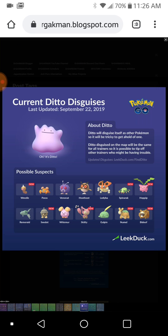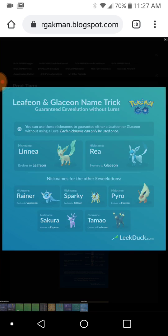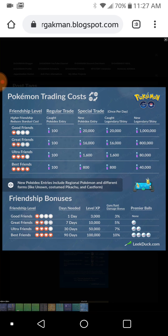And then the current Ditto disguises, which there's new ones of. Weedle, which tells me Weedle's not going to go shiny anytime soon. In fact, most of these, especially the new ones that they just added to the list, are probably not going to go shiny anytime soon. And then here's the name trick for Glaceon. And then here's the trading costs, which are a quarter off during this World Tourism event. So take advantage of that.